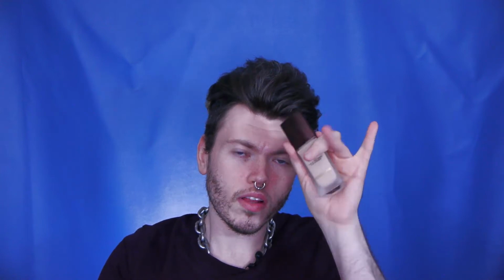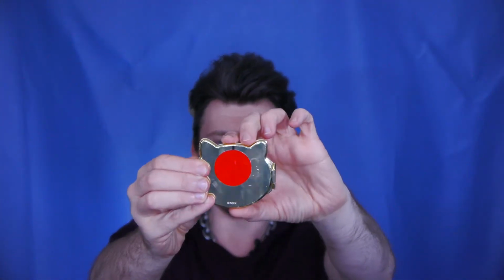I'm gonna use my most loathed Hourglass Vanish foundation. I'm just trying to get rid of it. Hold on, before we get started, look at how frickin' cute this is. This is a Moogle pocket mirror. Final Fantasy. Oh my god, it's so adorable.